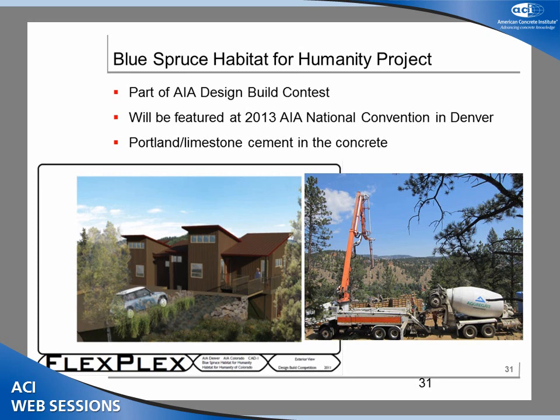And last but not least, I know they're offering AIA credit with this presentation, so if anyone is heading out to Denver for the AIA National Convention in June, we have the Legacy Project, which was part of the AIA Colorado Design Build Contest, a home that's being built in Kittredge, Colorado. And all the concrete there contains Portland limestone cement and Class F fly ash. Again, footing, foundation, flat work type construction. But just one example of the concrete that's being used on a regular basis in Colorado with Portland limestone cements.